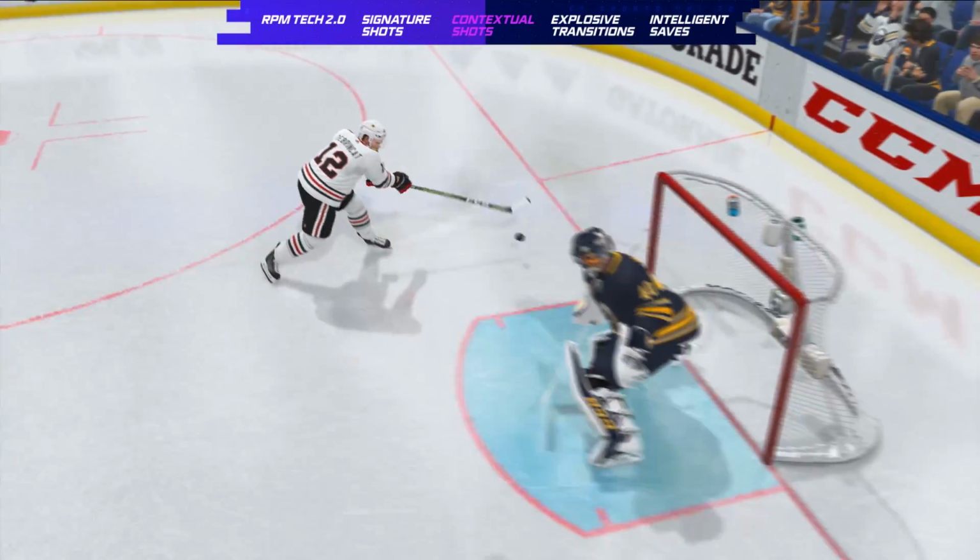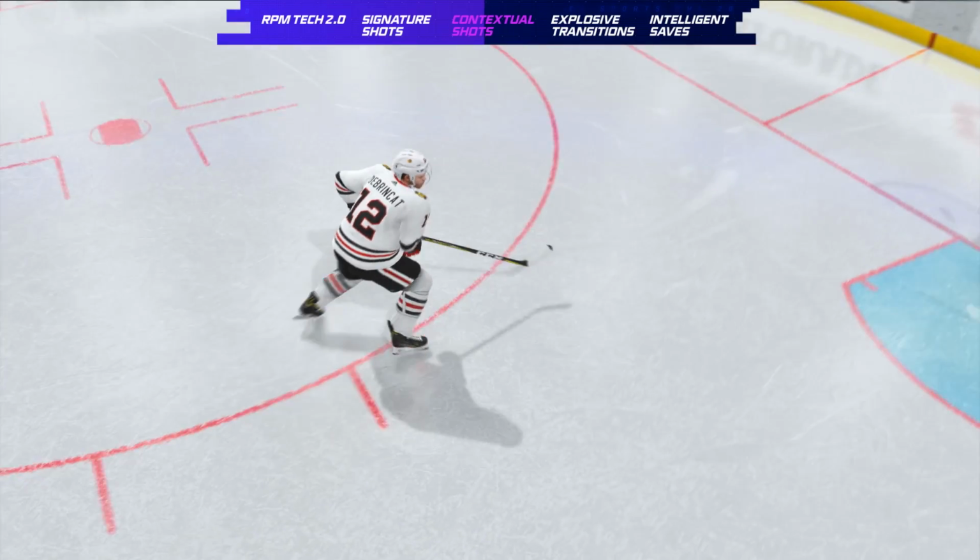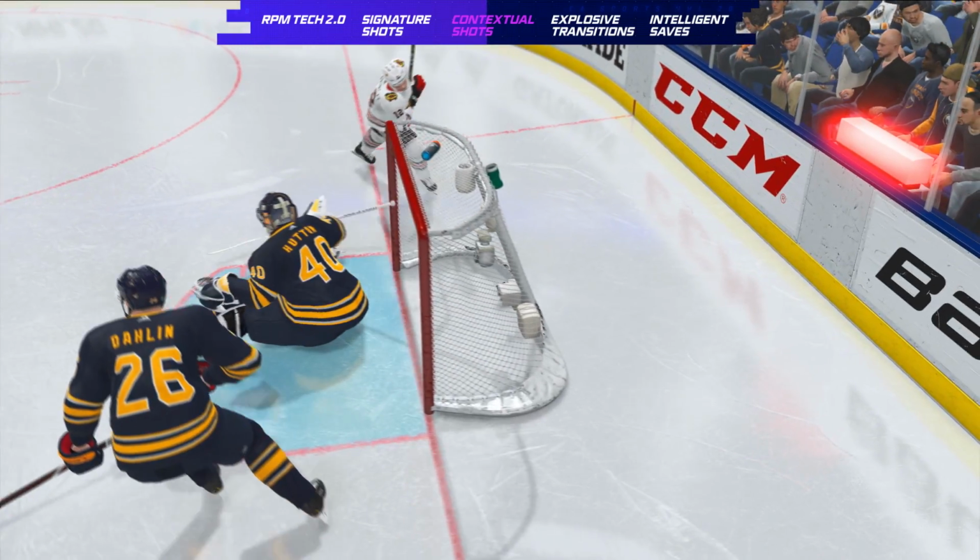Just throwing pucks on net, having the ability to shoot at multiple angles. We saw a backhander one-timer, shovel passes towards the net, and even 5-hole goals, which we haven't seen in years. So that was my first time seeing the trailer all the way through. Let's bounce around here and find some of the key moments of this trailer and see what we can take away from it.